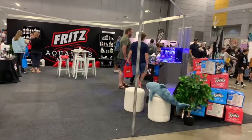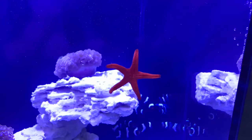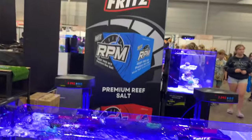We'll just go and check out their tank. I obviously don't have marine fish, but this is what I like about saltwater tanks, you actually get starfish and other really cool shrimp. I think one day I will probably have something like that, a cube of some sort, but for now it's a bit beyond my reach.